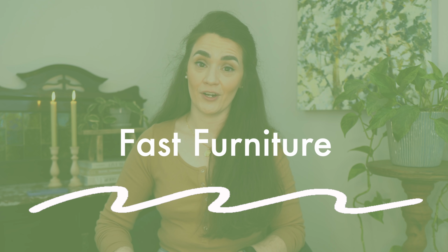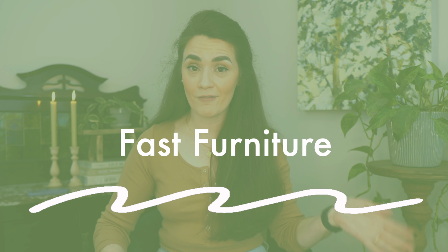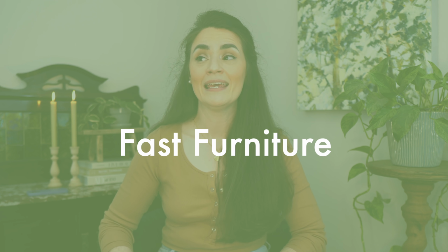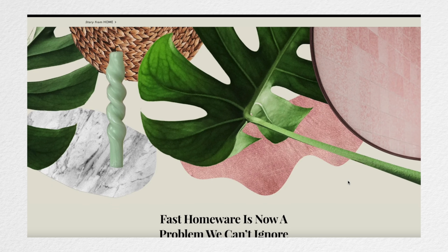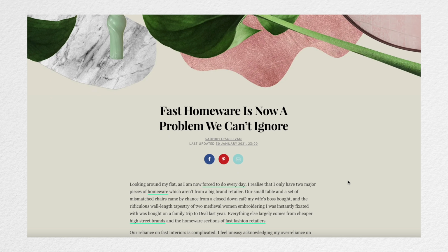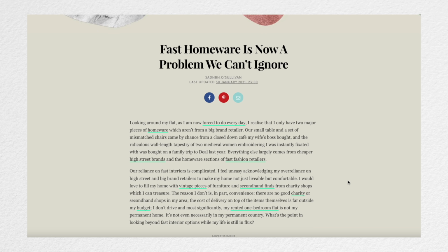Next, fast furniture. Now, I know this might be a tough one. It's definitely been hard for me. I've consumed a fair amount of fast furniture myself. But in the way that we're thinking more about fast fashion and its negative impact on our world, fast furniture and fast home decor are quickly rising as the next big concern in this arena. Although we will always love a good deal, concern for our environment and availability of products has really changed the way that we're thinking about adding things to our homes.